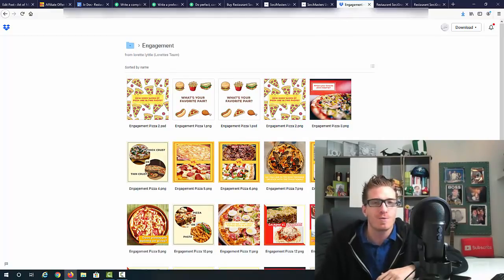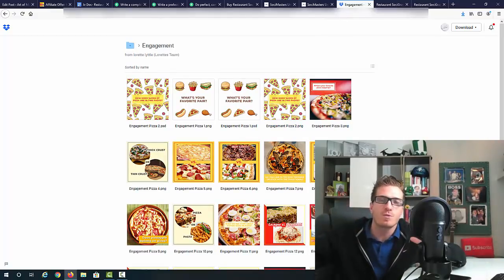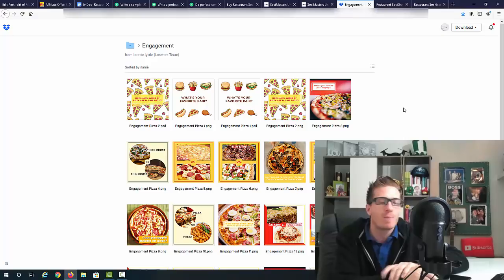All you're going to be doing is taking these images, posting them on the Facebook page of a restaurant that is paying you, and doing this every single month, and that's how this becomes a recurring gig for you.